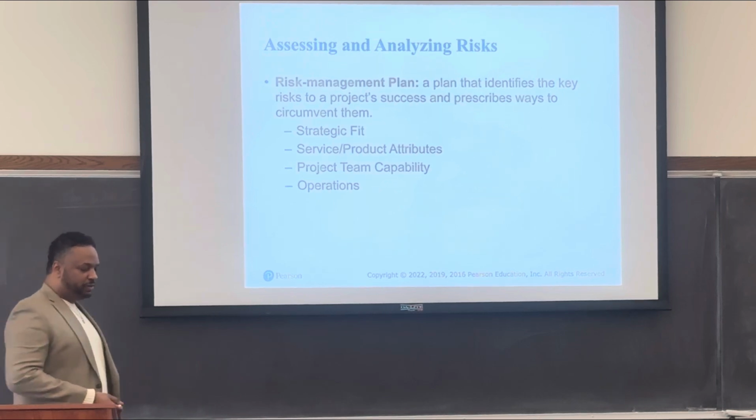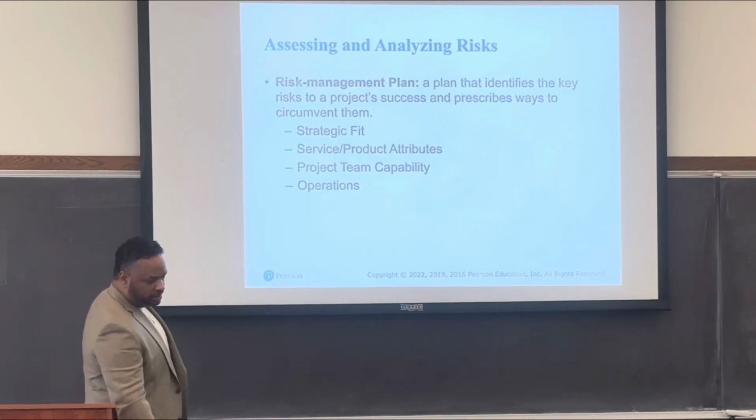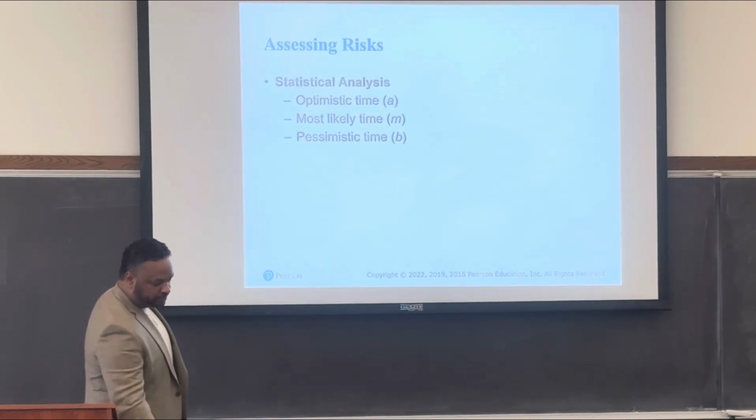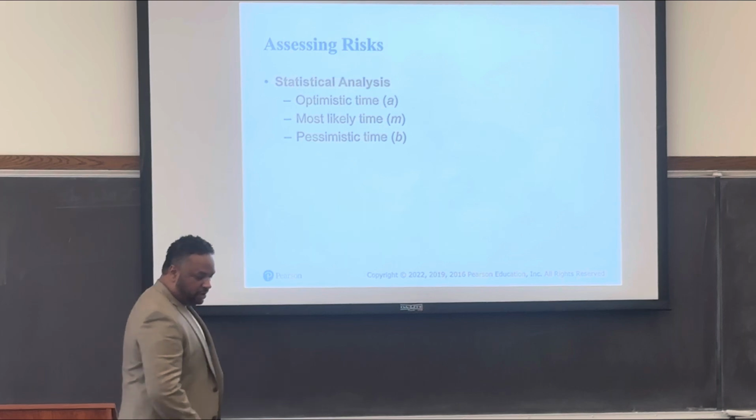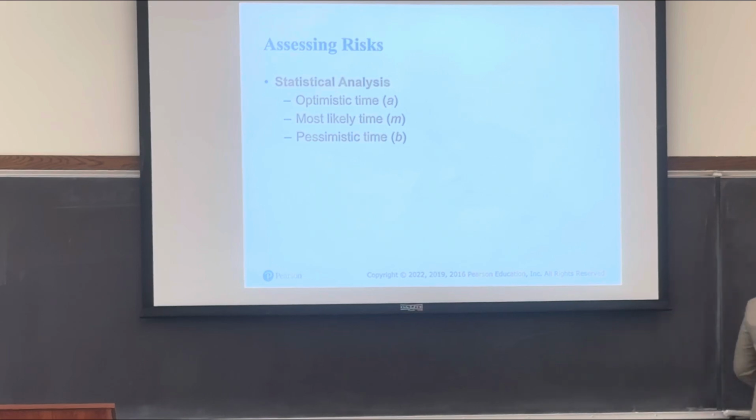And then last is our operations, right? What are all the processes involved in between these risk analyses? All right, and then with statistical analysis, we won't get too complicated on it, but it's not just time, it's all sorts of things, right?